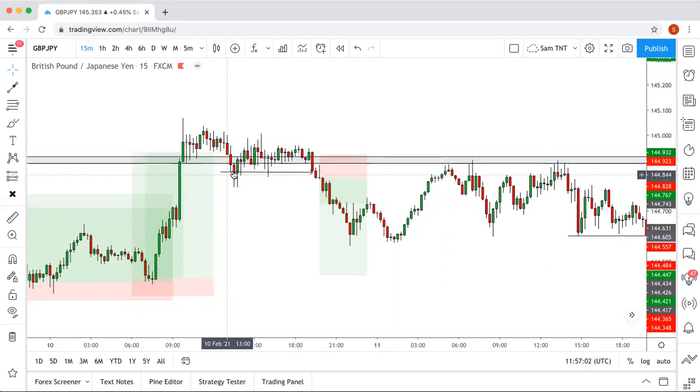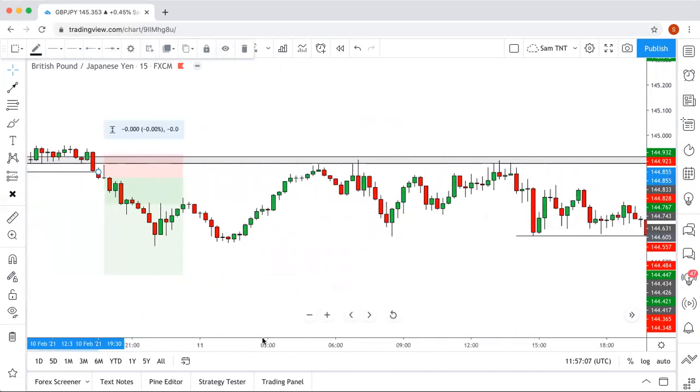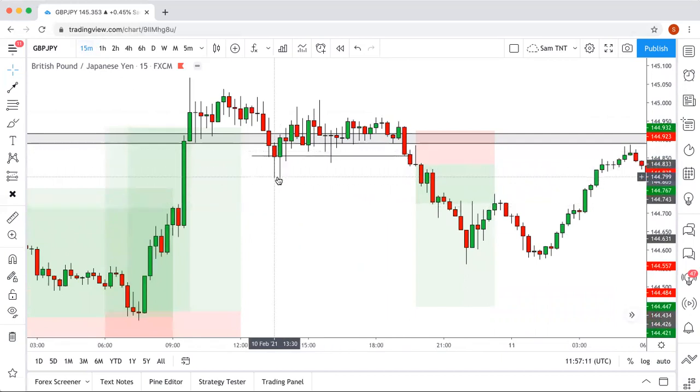And then again, you've created this kind of structure, which is really nice. Just zoom in. So you've got wicks to the downside, come back above. You've got again this wick back into 144,850. Instant kind of liquidity shooting off there.